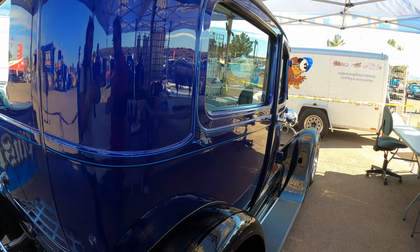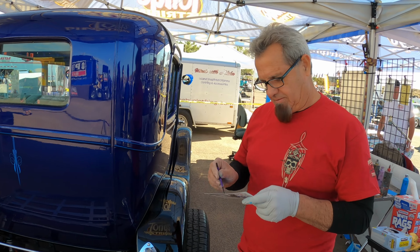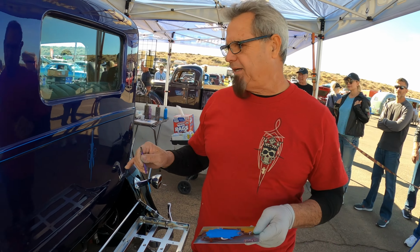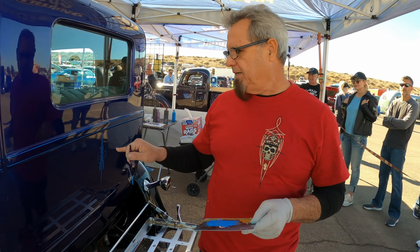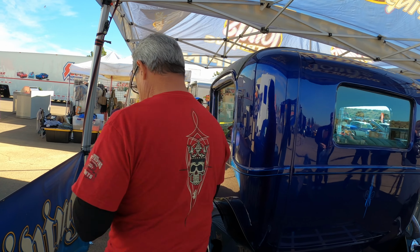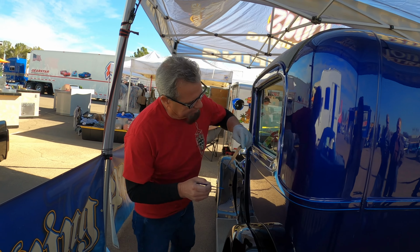Tony, how's it going today? Good, how you doing? Good, good. What have you got here? We got a Model A. We're putting a little bit of stripes on it. We're going to kind of combine some old school long line with something more traditional scroll work. Beautiful. And we're going to do about 3 or 4 colors on this. 3 or 4 colors? Yeah. I've come at the right time.